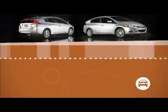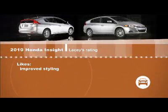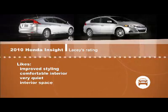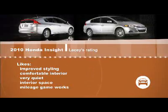Well, you know what, Zach? It's a huge improvement in styling over the last generation. The inside's very comfortable, and the interior is incredibly quiet, especially on the highway. And the interior space is very usable with the hatchback design and the fact that the seats fold flat. You've got lots of room to put cargo in. And that mileage game, or the interaction that you have with the driver from the blue to the green and the 4 leaves and 1 flower, I know it's a little cheesy, but it's kind of fun and it works.